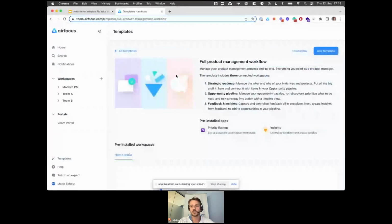And here you find the full product management workflow template. So you can see in just two clicks, you can now install this workflow. And this workflow gives you exactly what we just saw on the previous slide. So it gives you a strategic roadmap. It gives you an opportunity pipeline. And it gives you a feedback and insights workspace. And here we already have it pre-configured. So let's dive right into the strategic roadmap.